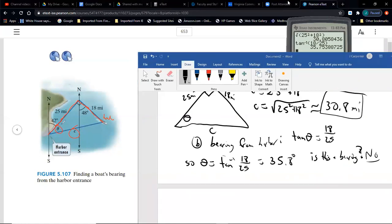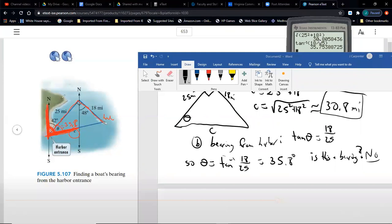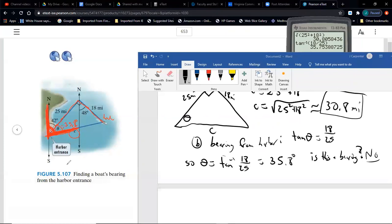So this theta we know is 35.8 degrees. The actual angle we are trying to find is this. This is the bearing angle because we have to go from north to east or west, however it was positioned. So this is just basic arithmetic. We know the angle here was 35.8 degrees. We know this angle is 42 degrees. Well, we swing 42, then we swing 35.8. So that whole angle would just be the sum of them.